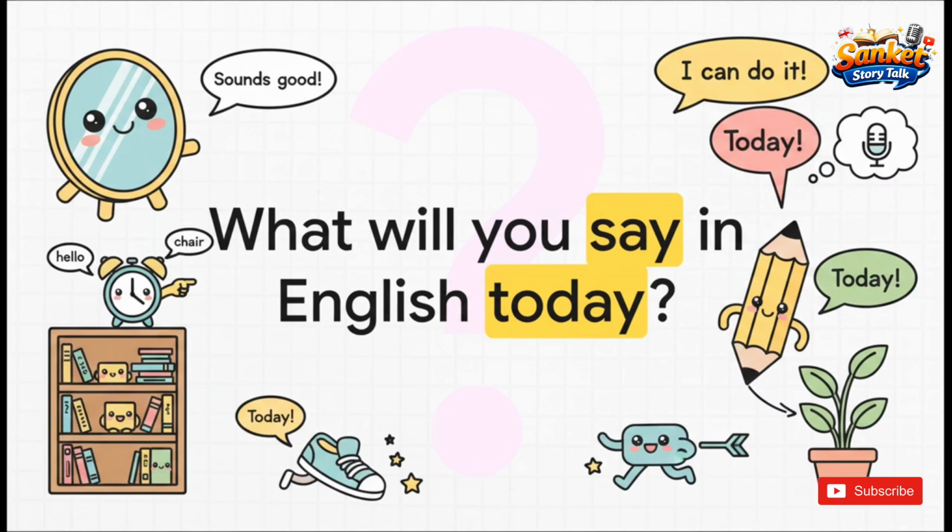Or look in the mirror and confidently say, sounds good. You have the power to take immediate real-world action. Your journey to English fluency doesn't start someday. It starts today. So keep practicing, keep speaking, and keep moving forward. You've got this.